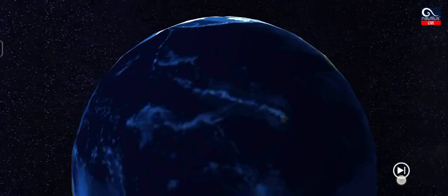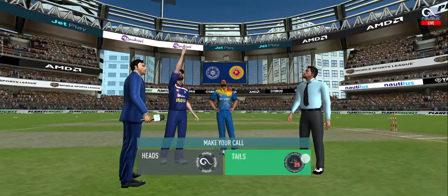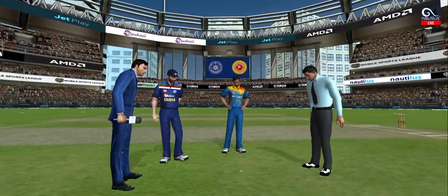It's a perfect day for cricket and we are happy to bring to you live coverage of the match. We have both the captains in the center with the match referee.